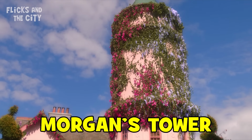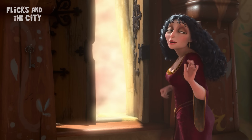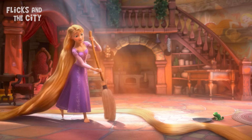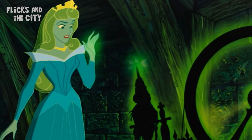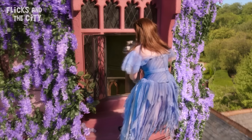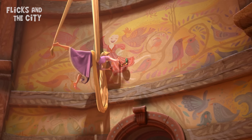Morgan's fairy tale bedroom is located in the tower and has boarded up windows, which is a reference to the prison-like tower where Mother Gothel kept Rapunzel hidden away. It also has an extra staircase, similar to one at Rapunzel's. And there's a spinning wheel with a spindle like the one that cursed Aurora in Sleeping Beauty and which Rapunzel also had. Morgan later escapes from the tower using bed sheets in a riff on how Rapunzel leaves her tower. The painted walls of Morgan's original room are also a nod to how Rapunzel painted her walls.